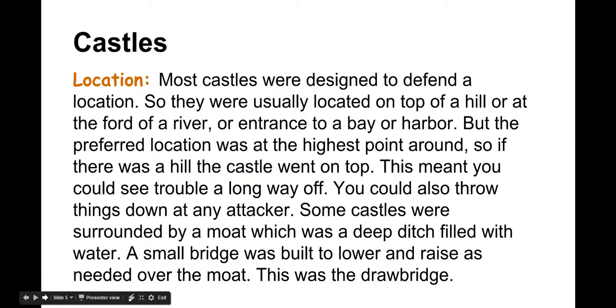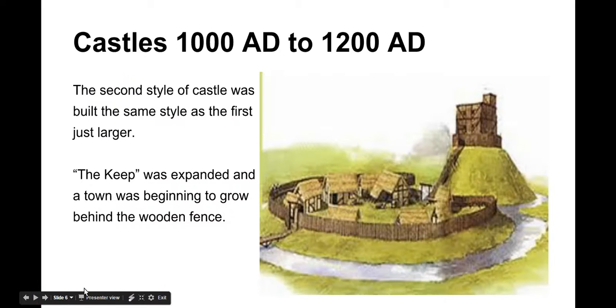Location is very important. Early castles were built on hills for height to look down and fight down upon other people, and you could see your attacker. And they were also built in places where they could get fresh water, sometimes near lakes and by the sea. Once again, here is that first style with this motte and the bailey, and up here is the keep where people would go and stay during a time of an attack.